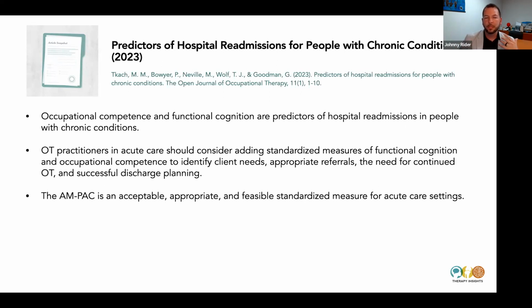This was a cross-sectional study where they looked at people hospitalized with chronic conditions, and they completed measures of self-care function, functional cognition, occupational competence, environmental impact, all these things. Then they looked at their medical chart and reviewed that, and then followed them up to see who went back to the hospital within 30 days of discharge. That is a question we need to keep looking at and see if it's changing.